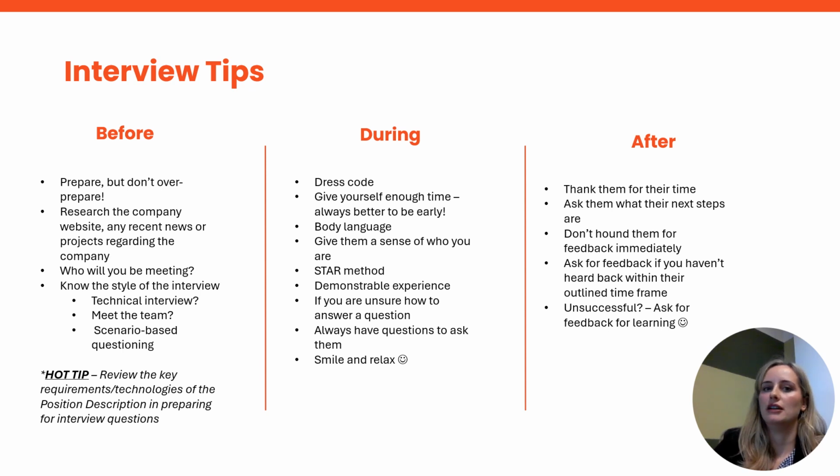And know the style of the interview. So are you walking into a technical interview, with a panel of 5 different people asking you questions? Are you just meeting the team for a casual coffee, or are you meeting the HR team and have scenario-based questioning that you have to answer? So knowing the style of interview can help you prepare.